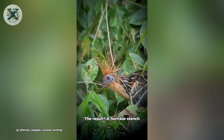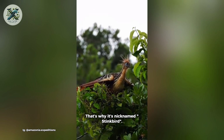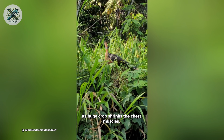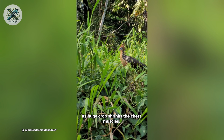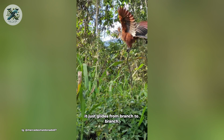The result? A horrible stench, like a wet cow. That's why it's nicknamed Stinkbird. Its huge crop shrinks the chest muscles. Hoatzin can barely fly. It just glides from branch to branch.